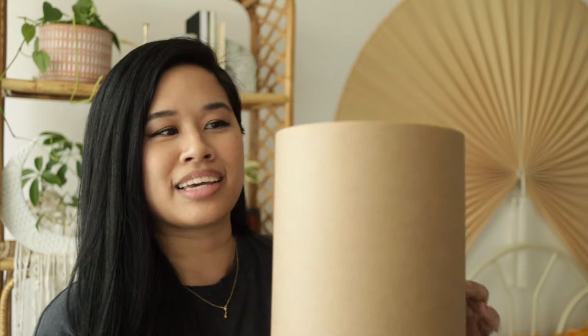So this first item is really going to be handy if you make a big mess whenever you're working on projects or DIYs or art. And it is none other than my handy dandy craft roll. And let me go grab it. I don't know if that was anticlimactic.